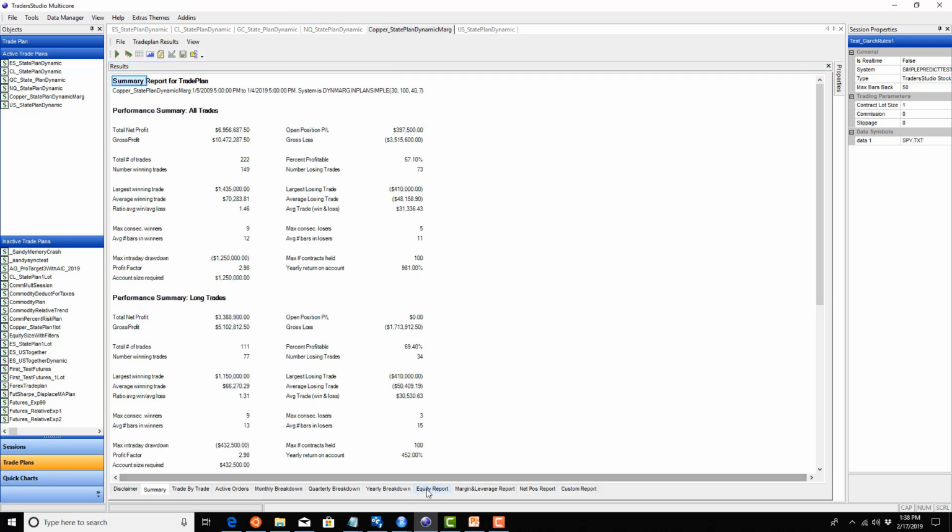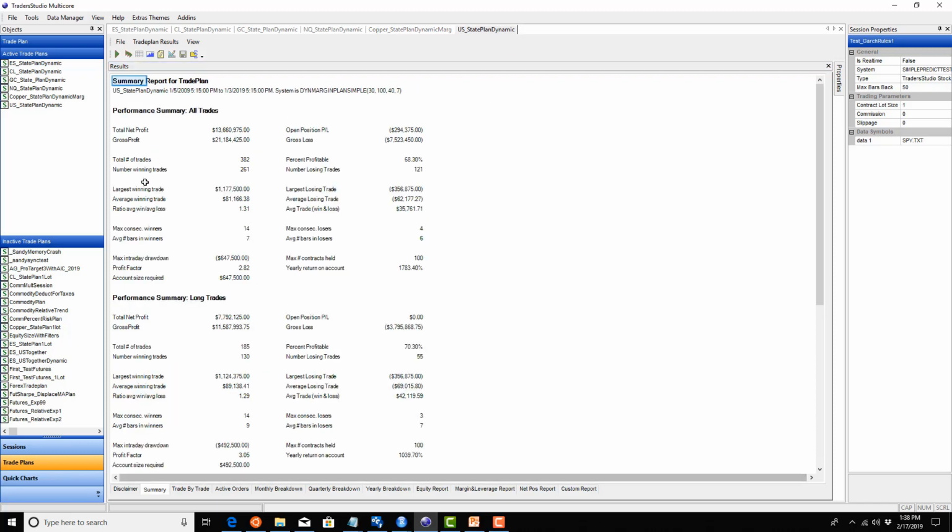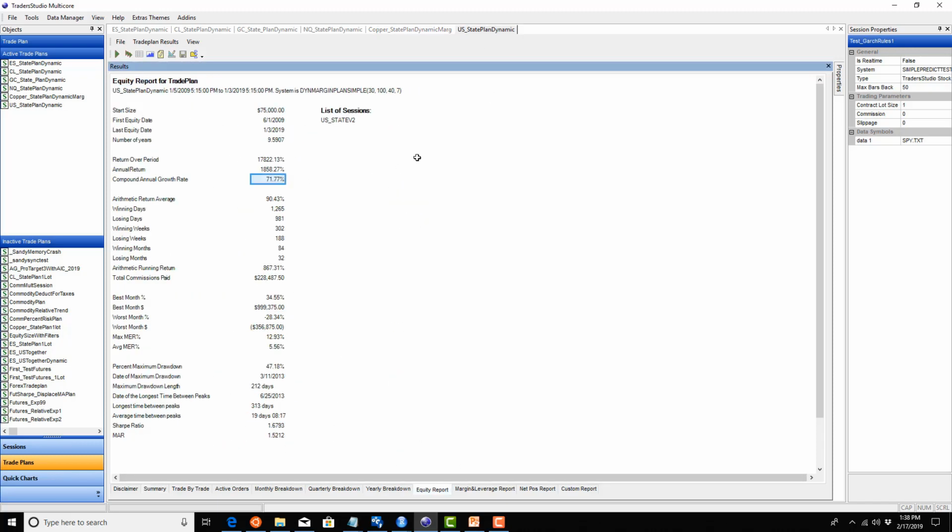For the copper system, we have a compound growth rate of 59.82% and a max drawdown of 41.83%. That's a 1.45 Sharpe ratio and a 1.43 MAR. And finally, the bonds: a 71.77% compound growth rate and a 47.18% max drawdown. That's a 1.68 Sharpe ratio and a MAR of 1.52.